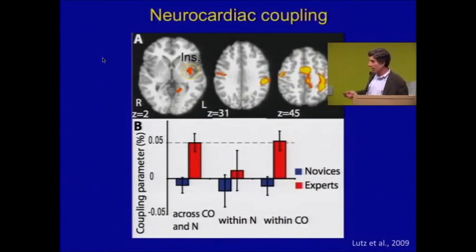And what's really interesting is this part of the brain called the insula that I mentioned earlier is strongly coupled to the cardiac change in the long-term practitioners and not in the novices. It appears that this region of the brain is sensitive to and driving, we think, the cardiac change. And this is a parameter of coupling that is on the ordinate here, and it just shows you that during compassion, but not during the neutral period, there's much stronger coupling in the expert practitioners in red compared to the novices in blue. It suggests indeed that there's something about neurocardiac coupling during compassion which we think is very important.